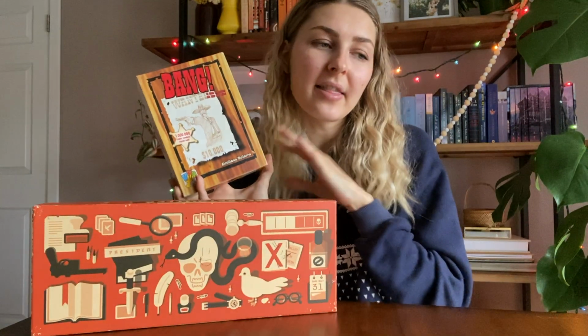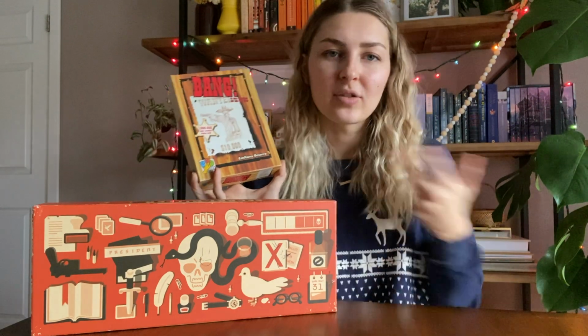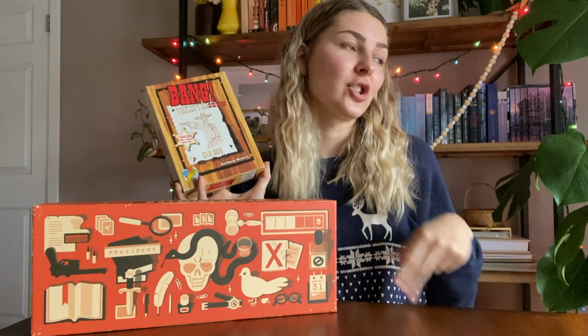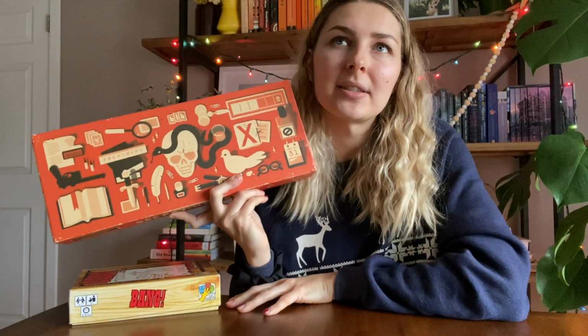And in Bang, this one is a lot more card heavy. So you have certain cards in your hands that let you perform certain actions. Kind of the whole goal is you're shooting your enemy. So there's Bang cards and you have to shoot the people who are next to you if they're not on your team. For Secret Hitler, I would say this game is a lot more social.